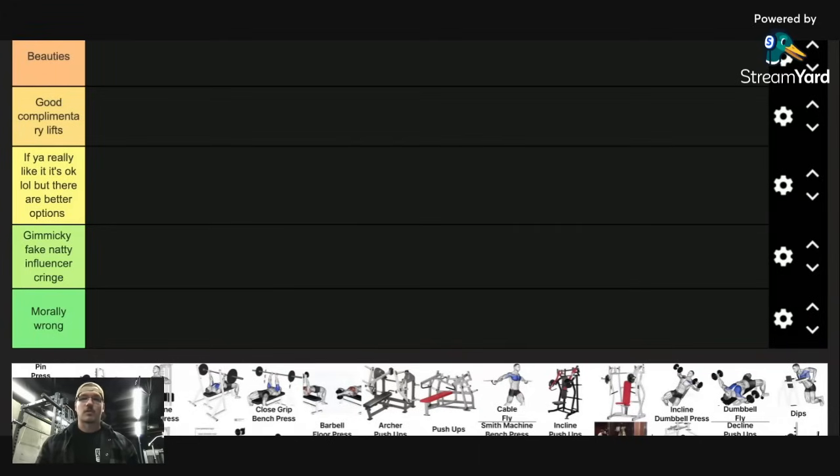And two, you're not using any stretch reflex on the pin press because the weight is going to be dead at the start of the lift, and the stretch reflex will dissipate, assuming you do a true dead stop or wait long enough between reps. So the pin press, not terrible.